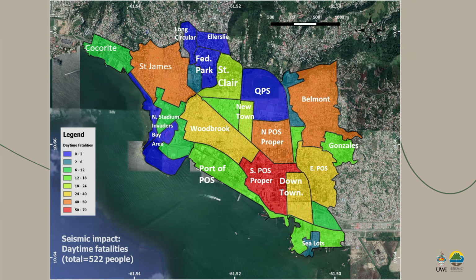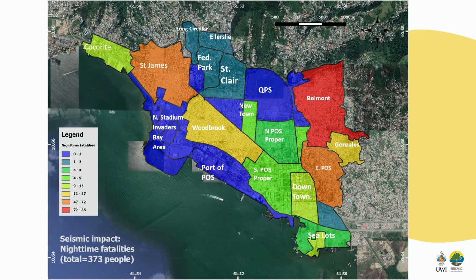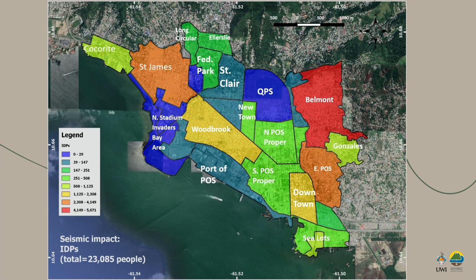And when it comes to daytime fatalities, again, it will be downtown, since most of the people are working around this area. And when it comes to the nighttime, it will follow the building distribution. So again, it will be Belmont, St. James, Woodbrook, and East Port of Spain. The internally displaced people will follow again the building distribution. So again, it will be the people from Belmont that we will need to take care of, followed by the other residential areas.